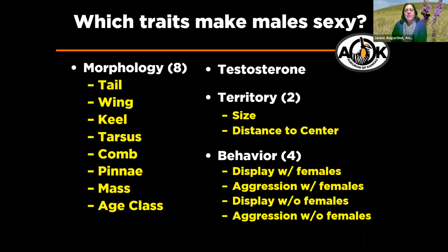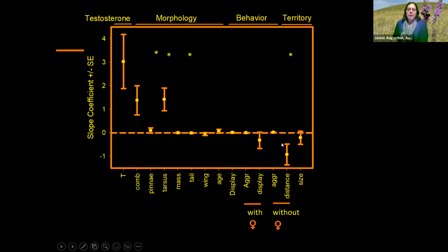Okay, so again, these are all the things I looked at, and these are the ones that were important. Males that were larger in size, tarsus is the leg, so that's a measure of structural size, kind of like measuring the height of a person. Males with larger tarsus attracted more females, as did males with a larger comb above their eye, males with high levels of testosterone, and males close to the center of the lek.